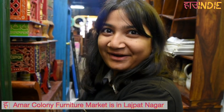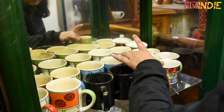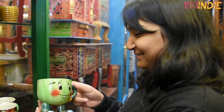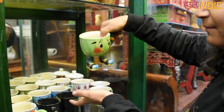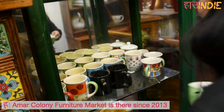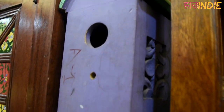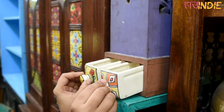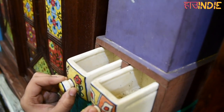So something caught my attention. Guess what? This cutie pie. We have a lot of them, but I like this one. So I am keeping it. Wow, this is a birdhouse. Look, you can even keep their food in this.